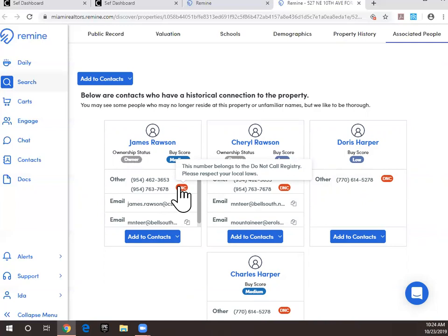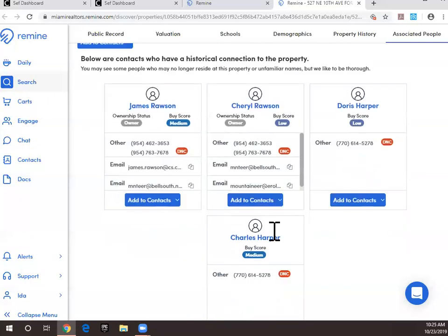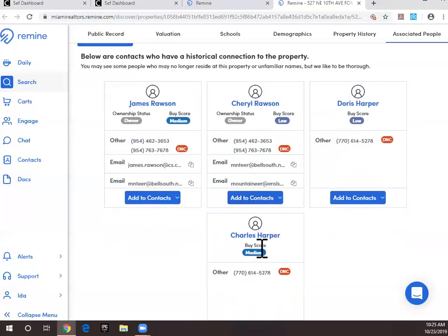Okay. And then this one, it's funny because this one's just like the one I was telling you. Look at how James has a medium buy score, but then you have Cheryl that she has a low sales score. So they're looking at what maybe James is looking at, what he's Googling, anything that he's doing that provided us with that medium sales score. Okay. Then it also gives you all the associated people. The associated people are everyone that lives in the household that has mailing going there. Okay. So that's how they determine who lives in the home.